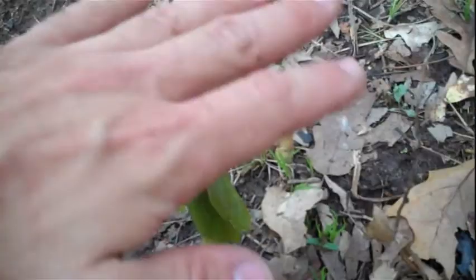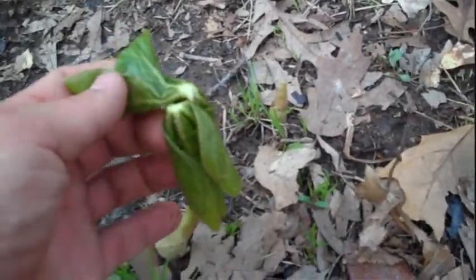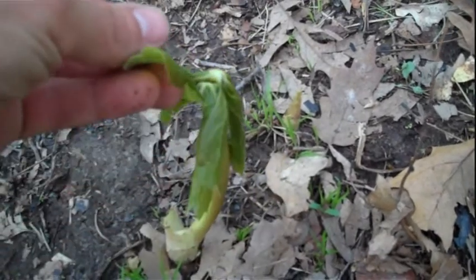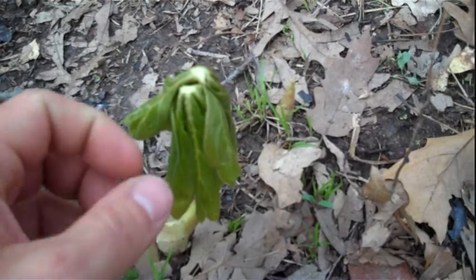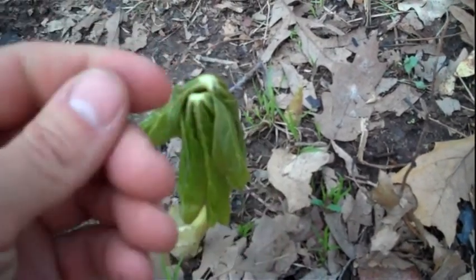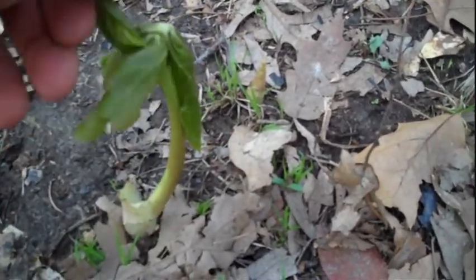These will make little umbrellas, I always call them. These will fan out, and the fruit will grow under here. And it's all poisonous, and the seeds are toxic too, but you can eat the flesh of the fruit. Don't eat the seeds. Don't eat any of the other plant.